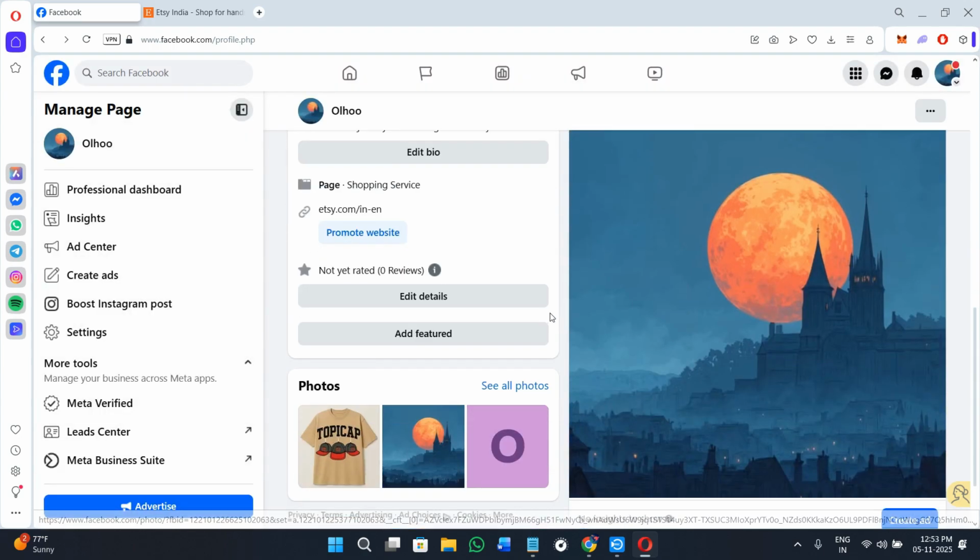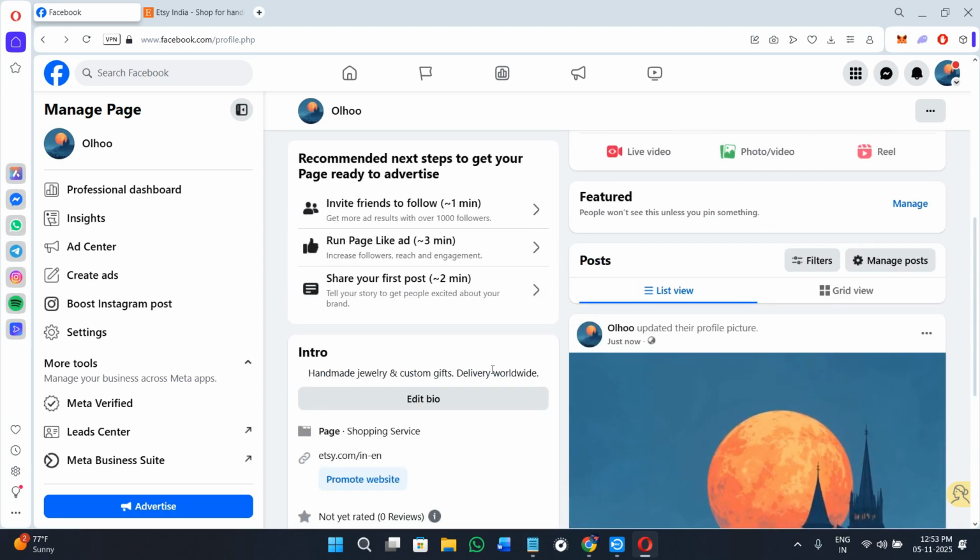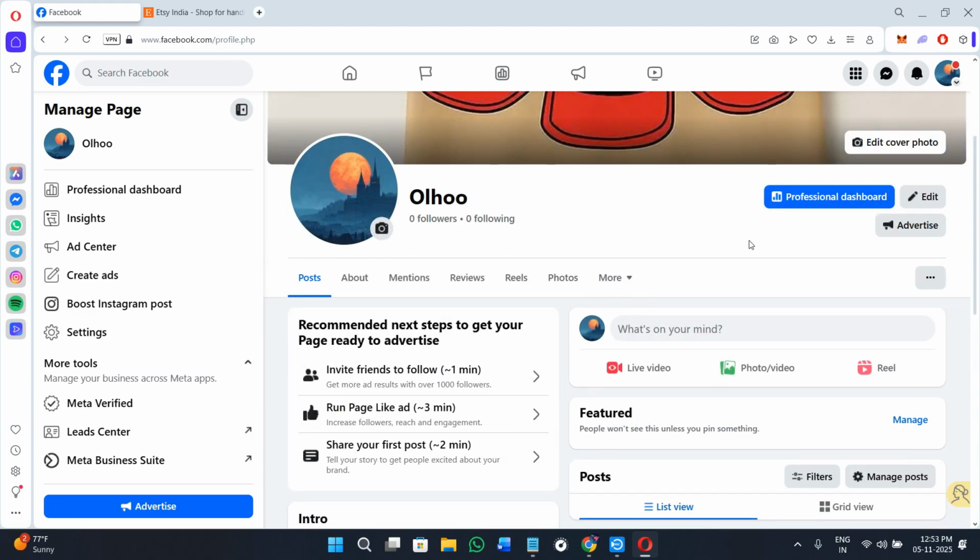So these types of links and buttons are going to allow the people on Facebook to click and go directly to your Etsy store. So make sure that you try to add as many things as possible that are going to redirect people to your Etsy shop. Now, once everything is done, now is the time for you to connect your Facebook account to your Etsy shop as well.